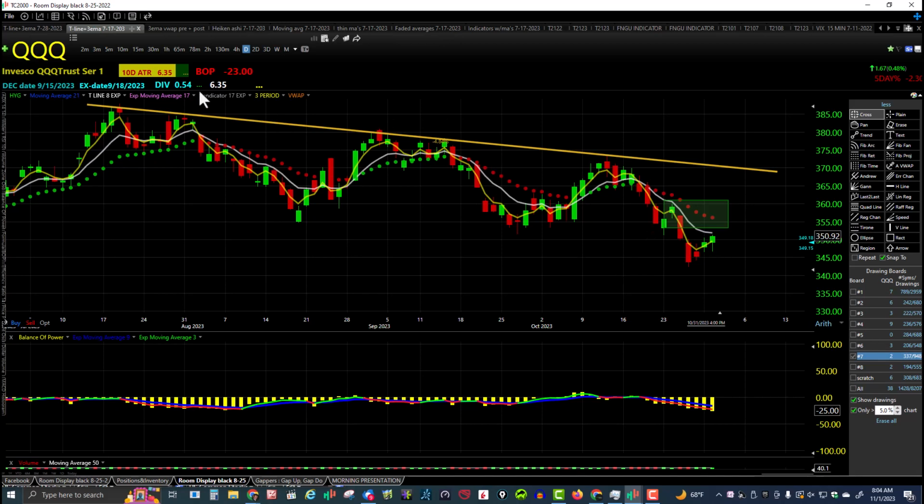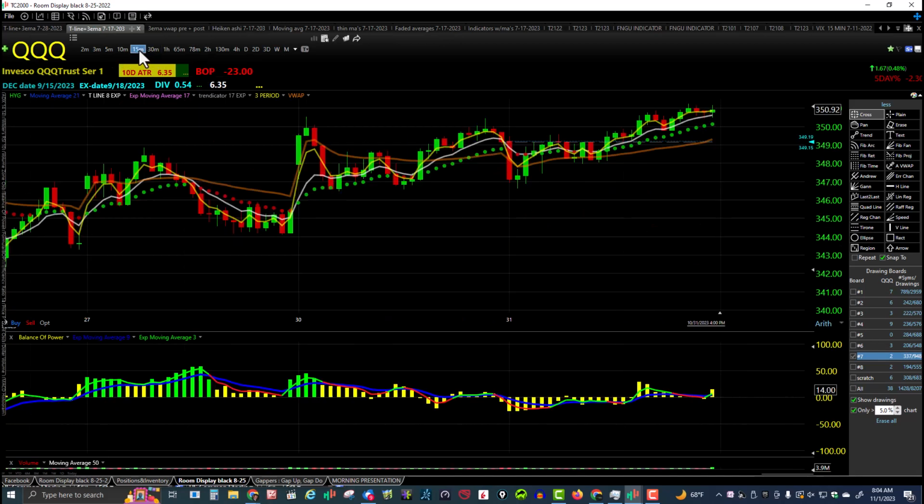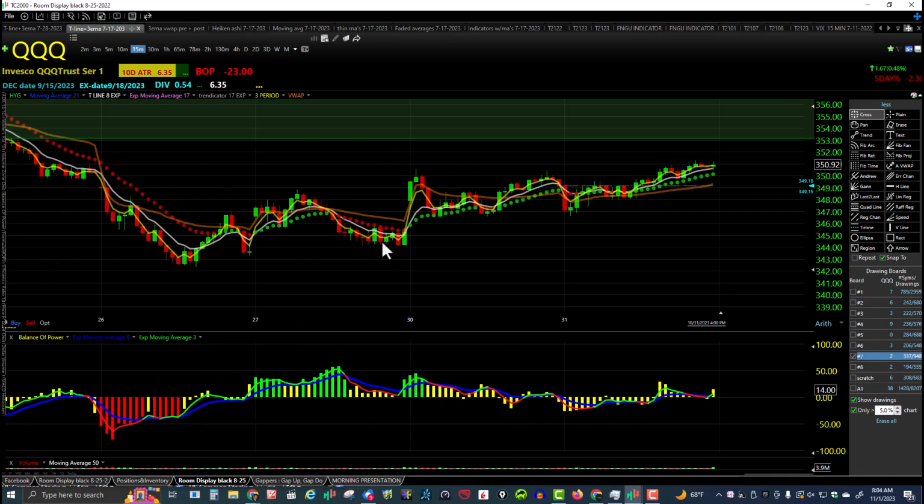So we'll take a look at it on the 15. You can see higher lows, higher highs. So currently in a 15-minute uptrend. So there's SPY and QQQ in 15-minute uptrends.